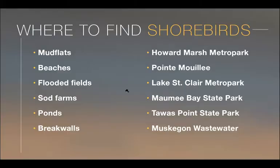So we'll get into some places you can find them. Mud flats, beaches, flooded farm fields, sod farms, ponds, breakwalls. Depending on the type of bird, they can be found in these habitats. Some not at all. Plovers are one that's not necessarily going to be right by water. You can find some of the large plovers, Barred sandpiper, and buff-breasted at sod farms. They might not be tied to a water feature. In the same way, you might not find a sanderling at a mud flat. They like bigger open beaches with large bodies of water. Your typical semipalmated and least will be frequently on mud flats, and a lot of them you'll find there as well. Certain birds, depending on the leg length, will be able to exploit different depths of water. So, keeping the habitat in mind can help you to sort through the sandpipers as well.